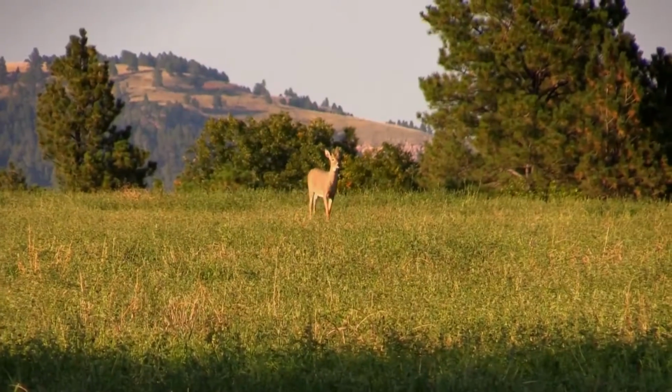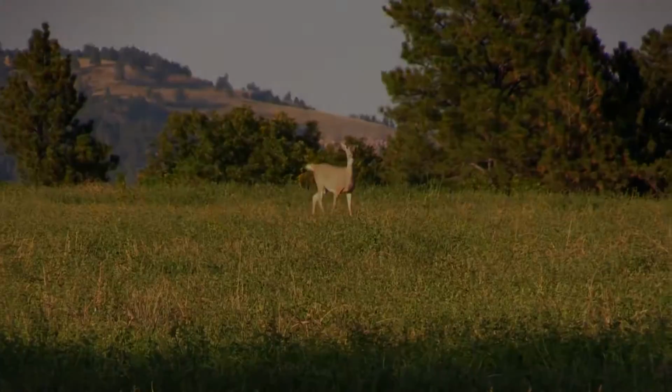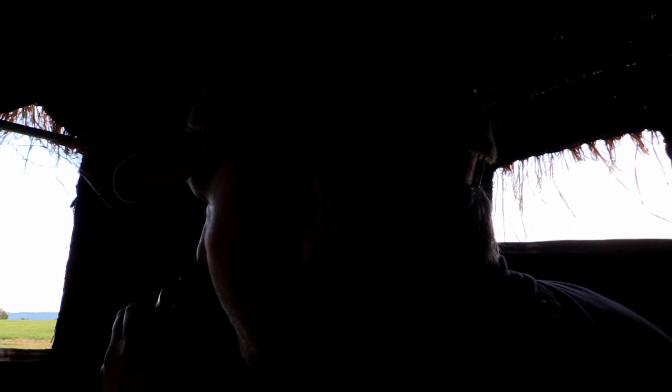With the deer beginning to move into the field shortly after getting settled, Jason looks up, and just like clockwork, the big 5x5 is right on time. I've never actually seen a whitetail almost to the minute 3 days in a row. It was 5:55 the first day, 6:01 yesterday, 6:05 today. That's unbelievable.